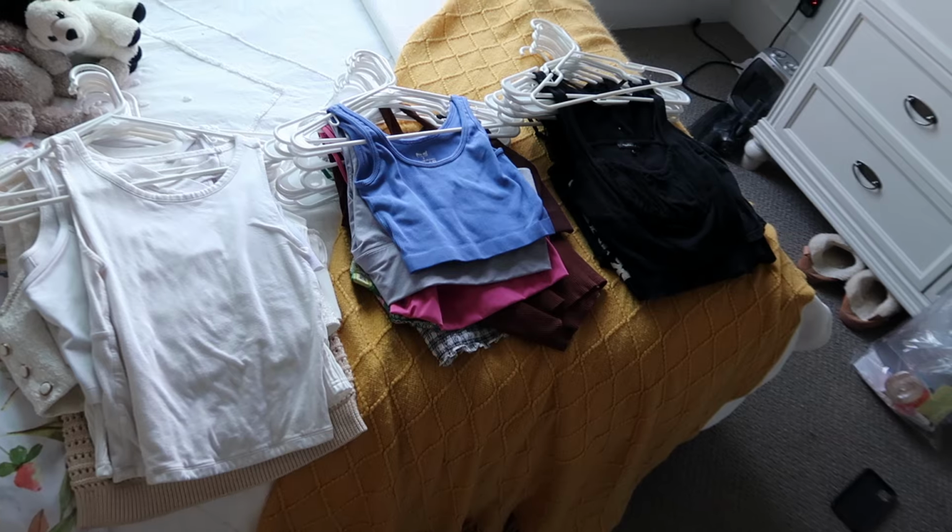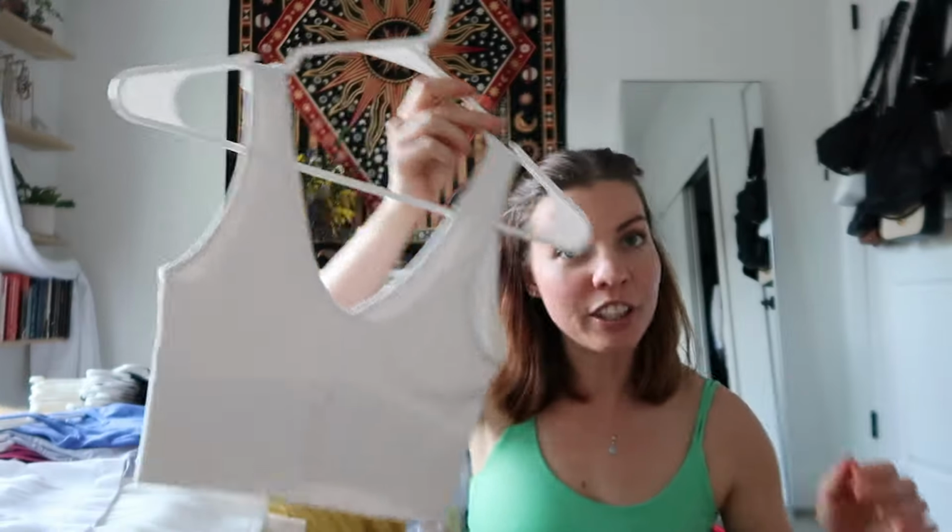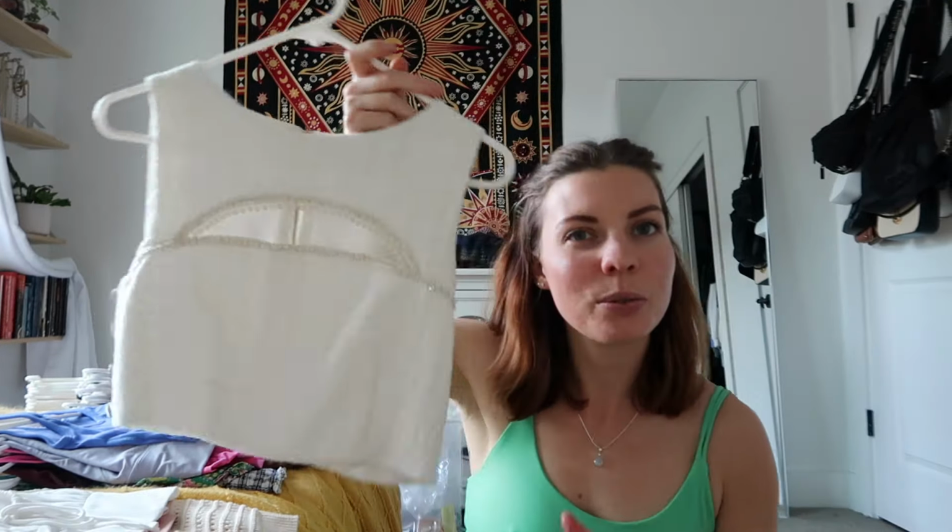This is all tank tops. I think most of this I actually will be keeping, but let's just start sorting. This one, you know, she's old, but she's still going strong. So I'll keep her. Moving on, this one, definite keep. Another definite keep. Another definite keep.